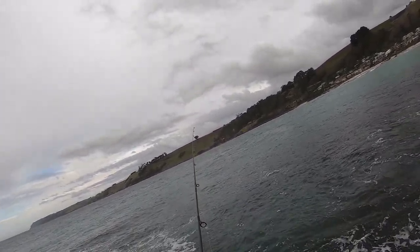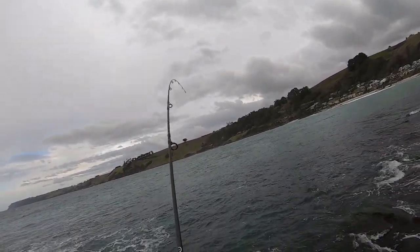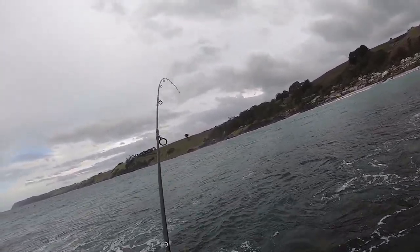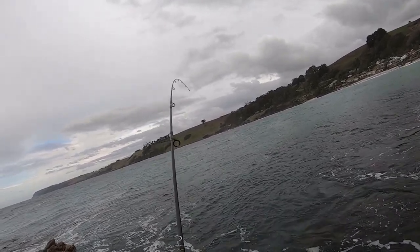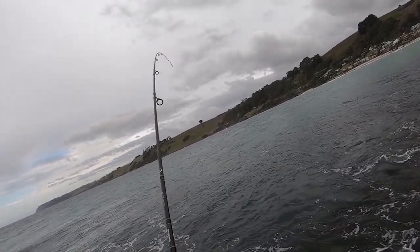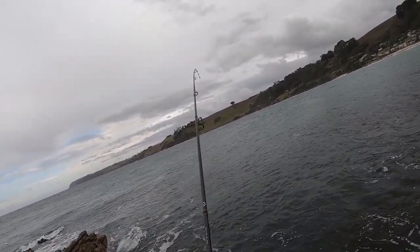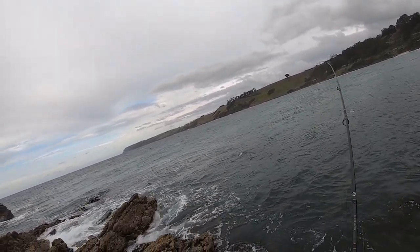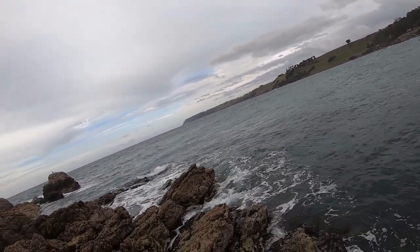I thought that was your fish for a moment. There he is. Yes. They're gone, they're absolutely out of control out there. This might be a slightly better one. Gone mental. I can see him. Heading straight for the rocks.